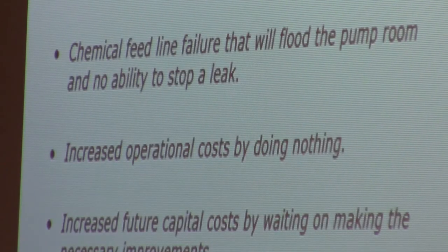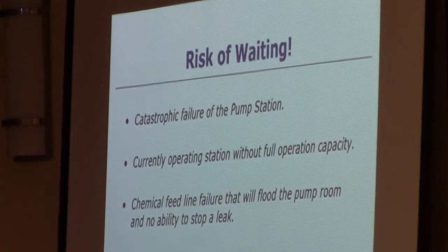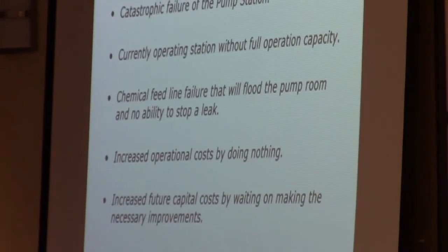So there are some risks with waiting. Potential for catastrophic failure, as we've talked about. Currently operating the station without full capacity. The chemical feed line, as I've shown, will flood the station with no ability to stop a leak. There's increased operational costs without doing anything. We can replace a pump or a motor if we could get in there and shut it down, but ultimately it's not in the long-term best interest of the town and the sewer department to do a Band-Aid approach to it. And increased future capital costs associated with waiting on the project.